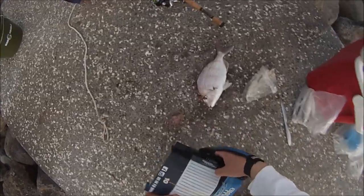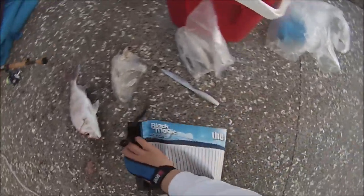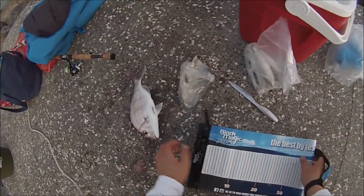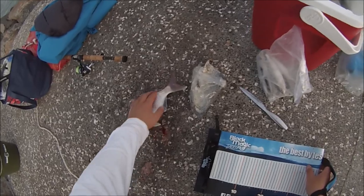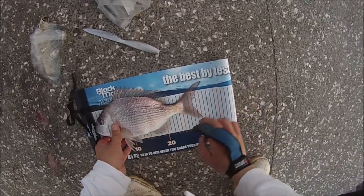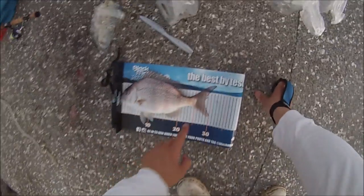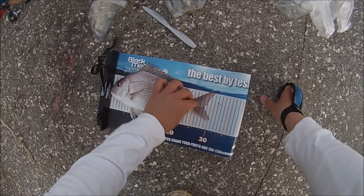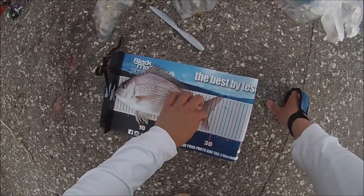Since I'm in the west coast, legal size snapper is 27. I don't think he'll be it, but let's have a look anyway. Oh wow, he's 28 centimeters. This is my first legal snapper. As you can see, everybody.